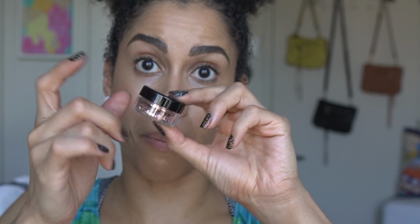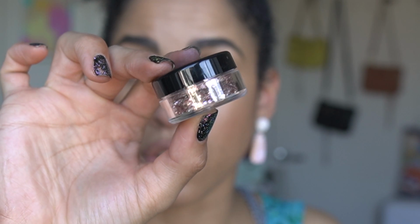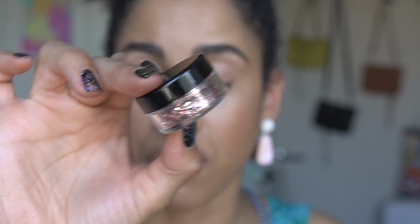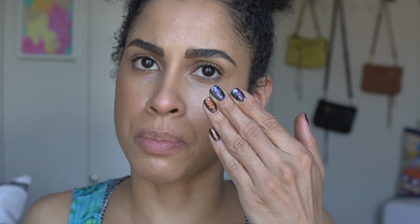Now, if you are into nails like I am, you can certainly put the glitters on your nails. Know that glitters are not eye safe, so proceed with caution if you insist on applying glitters on your eyes. These glitters are on the chunkier side. You see the size of them, I believe these are like little hexagons, little circles. I want to experiment with the glitters on my nails, so I will keep you up to date on that.